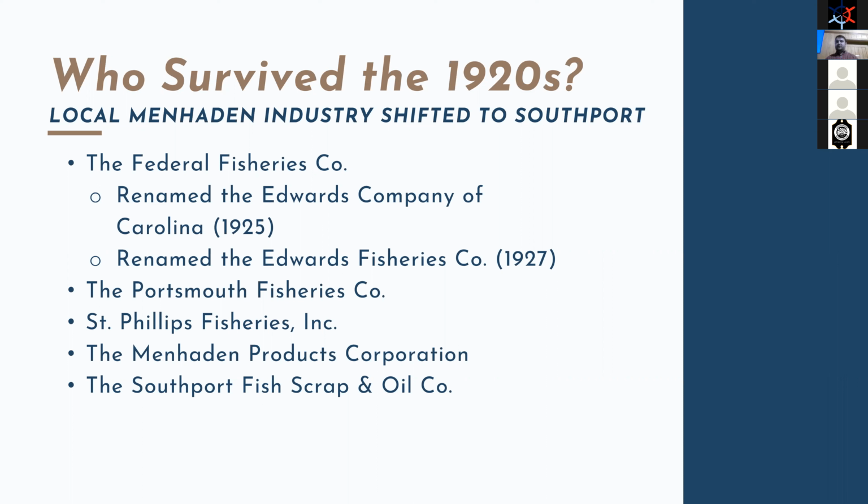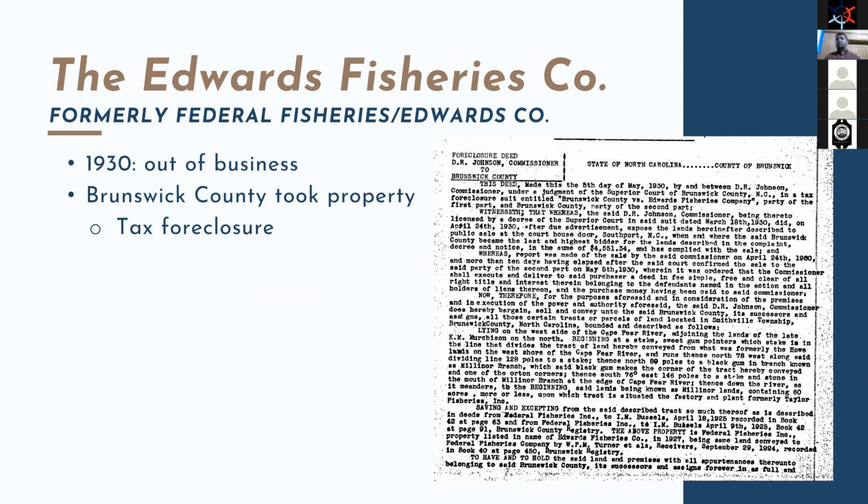Portsmouth Fisheries Company is still around. St. Phillips is still around. Menhaden Products is still around. And Southport Fish Scrap and Oil is still around as well. However, by 1930, Edwards Fisheries goes bankrupt and they fail to pay their taxes. They go into tax foreclosure and the county takes their property. And that site is never used again as a fish factory.